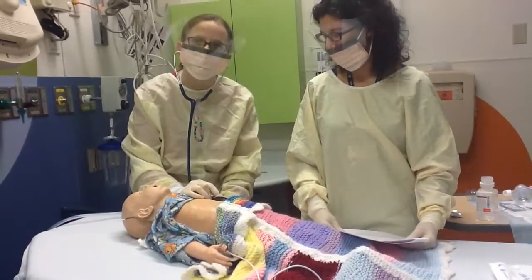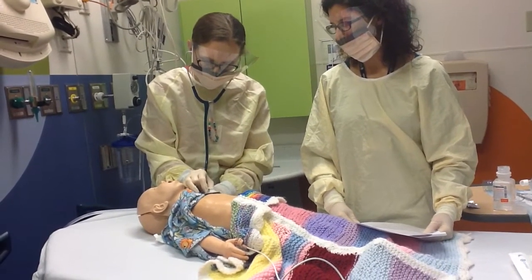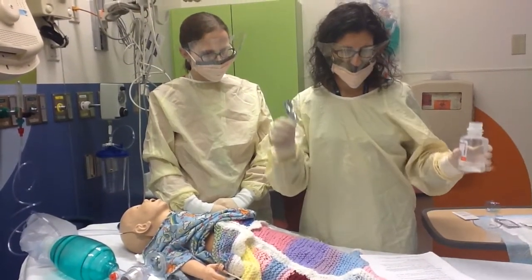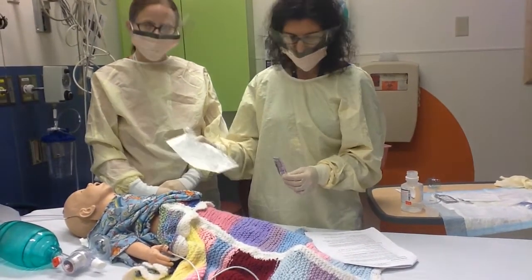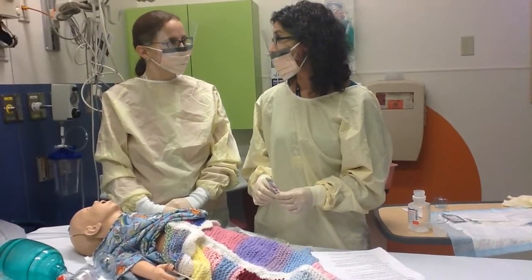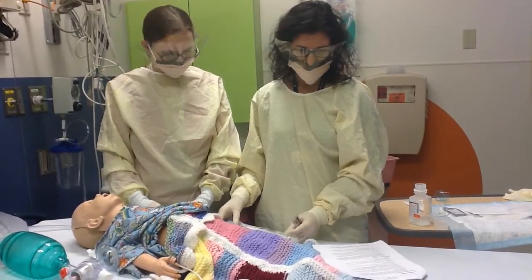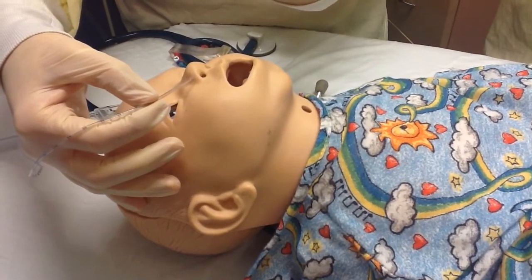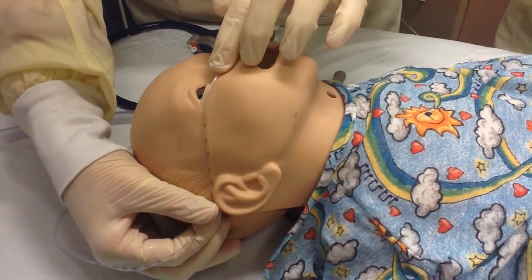The next thing to do is to listen to the patient and hear their breath sounds. Next, you're going to open the container of normal saline, your packet of water-soluble lubricant, and your catheter envelope with the appropriate size catheter. You'll put on a new pair of gloves, Purell, and then put on a new pair of gloves. And then you're going to determine the length of the catheter to be inserted. So now we're going to measure the distance between the tip of the nose and the top of the ear with our catheter.